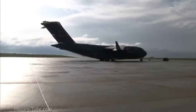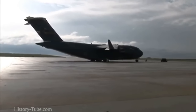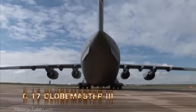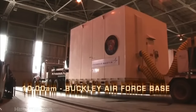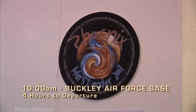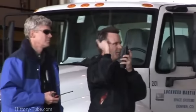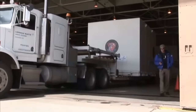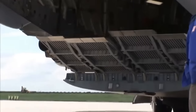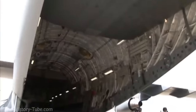We have to fly a spacecraft on a plane all the way from one side of the country to the other. And that is a scary thing. And you look at the box and you look at the aircraft and you wonder, is it going to fit in there? When they open those rear doors, there's this cavernous space inside. Even as big as it is, this box just barely fits inside it.